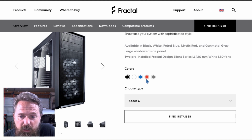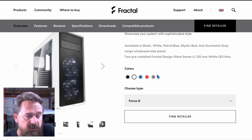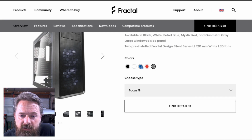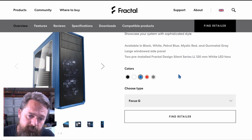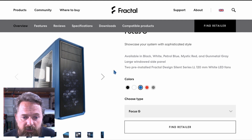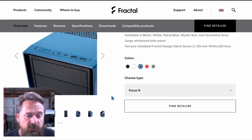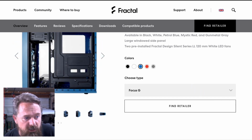You can get it in black, you can get it in red, you can get it in white, and it looks like you can get it in gray, like a gunmetal gray or something like that. But I chose the blue in this build simply because it was cheaper. And depending on what's cheaper at the time you buy it, you could go with that one if the color doesn't matter to you. But the blue one actually looks kind of cool. I have the black, and I guess I would probably use the blue one if I had the chance to build another system out of it. But anyway, this is a solid little case. I'd definitely give it a shot.